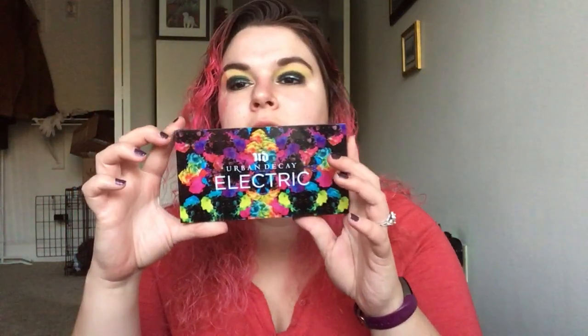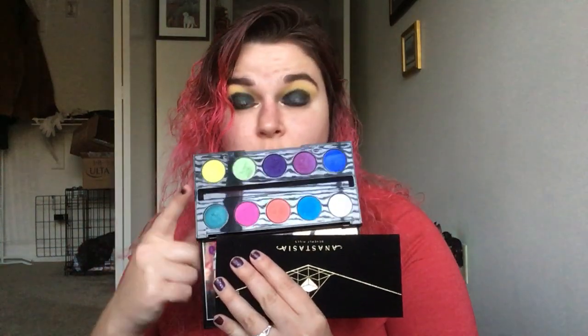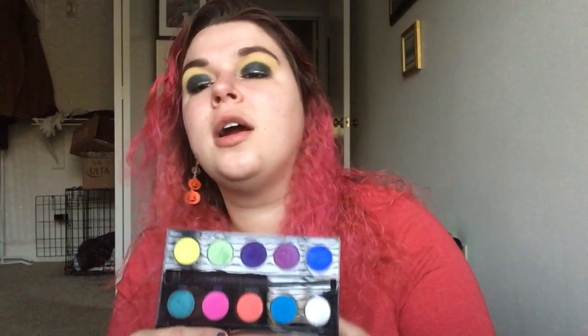Next, we have the Urban Decay Electric palette. And I've gotten 2 uses out of this, so there you go. Now, I don't think I said this at the beginning, usually when I use these palettes, I just use the one palette. But if I were to use a shade from here and then a shade from the Prism palette, then I would count that as a use for each one. I don't have to only use that palette, just so we're clear.